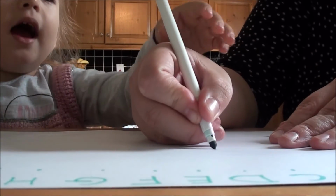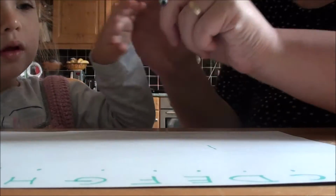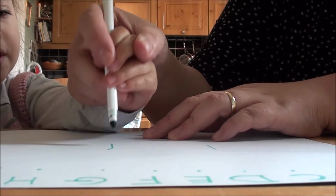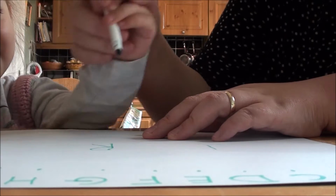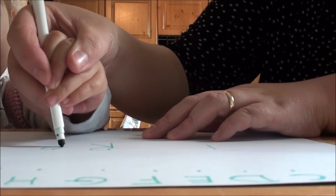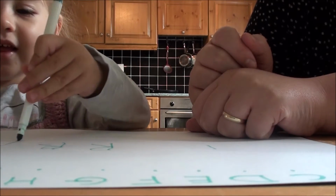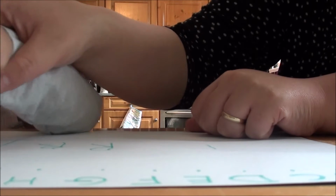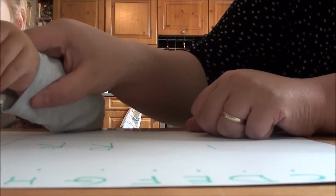Are you ready to try? So you go one line down. You're going to copy me. I've done one line down. You do one line. You hold your pen. You go a line down and a line around and down. So you go down, around, down. You try it. Down, around, up at the top, around. And do one more down from here and down.